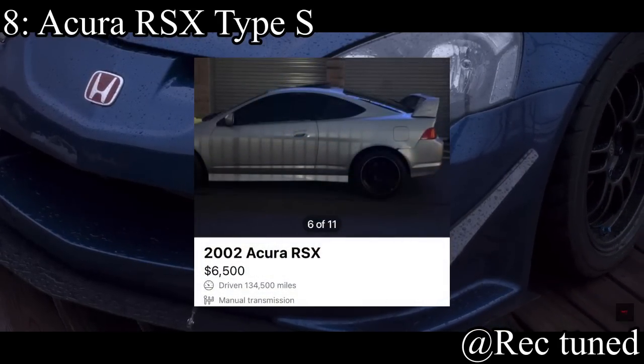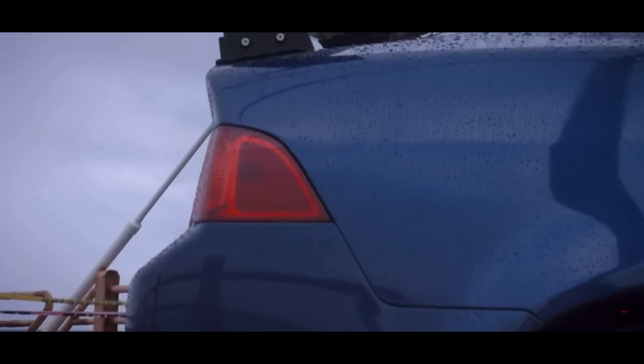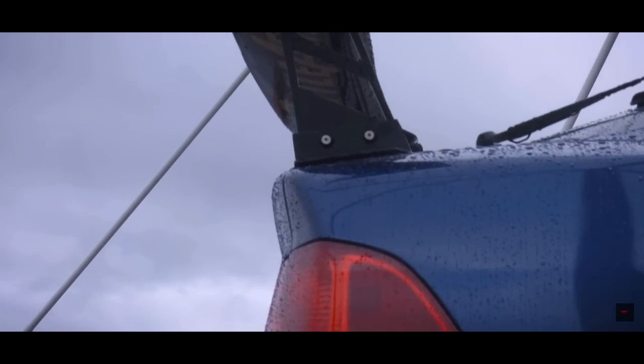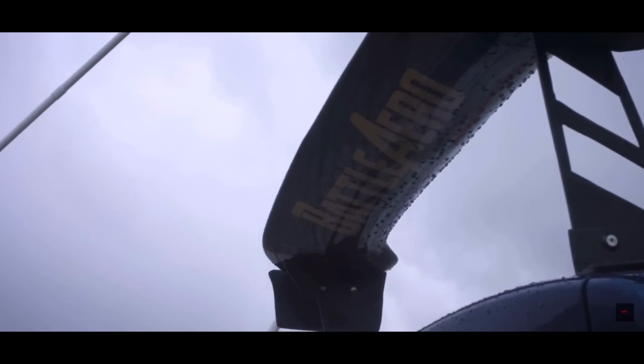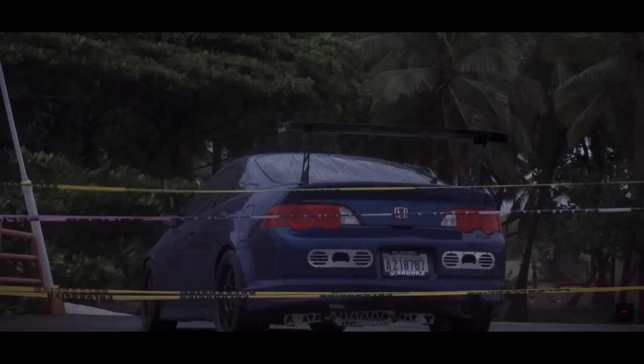Coming in at number 8 is the wonderful Acura RSX Type S. This is actually one of the cars that you can find under 5K. And if you're super ultra lucky, you could even possibly find a Type S RSX under 3K. Now, I'm not saying it's a great idea to buy the under 3K Type S, but you could find it.